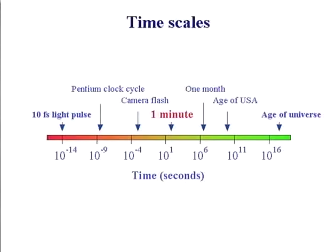Actually, this view graph just shows the types of time scales that we can now look at in the lab. This is the shortest light pulses we can make. It's 10 to the minus 14 seconds, which is a few millionths of a billionth of a second. And just to compare that with the age of the universe, for those of you who know about geometric means, there is as many factors of 10 between the duration of this light pulse and a time of 1 minute as there is between a time of 1 minute and the age of the universe.